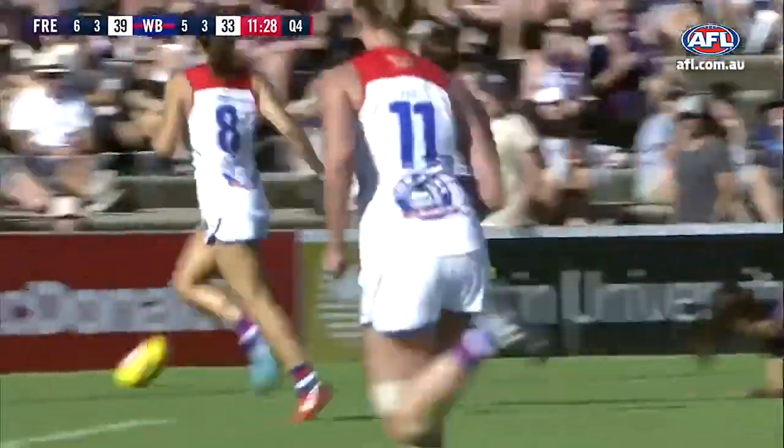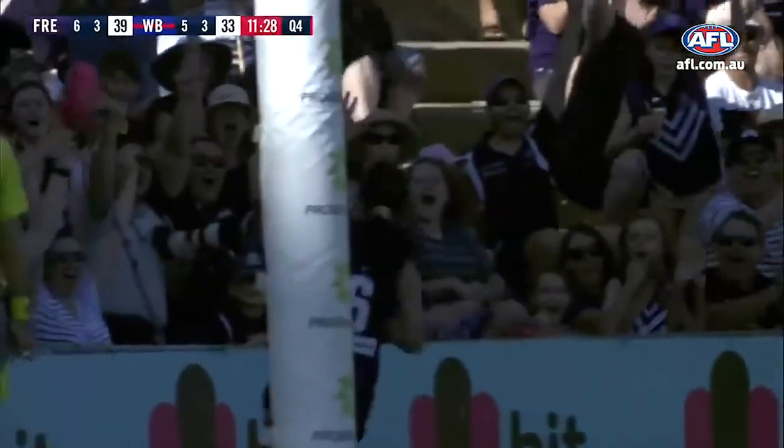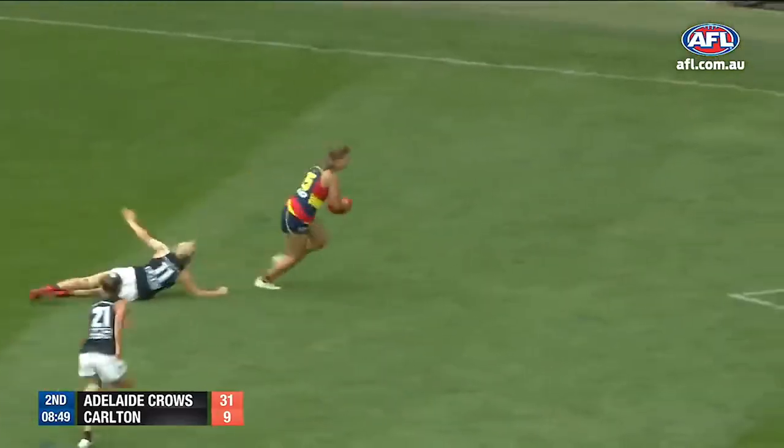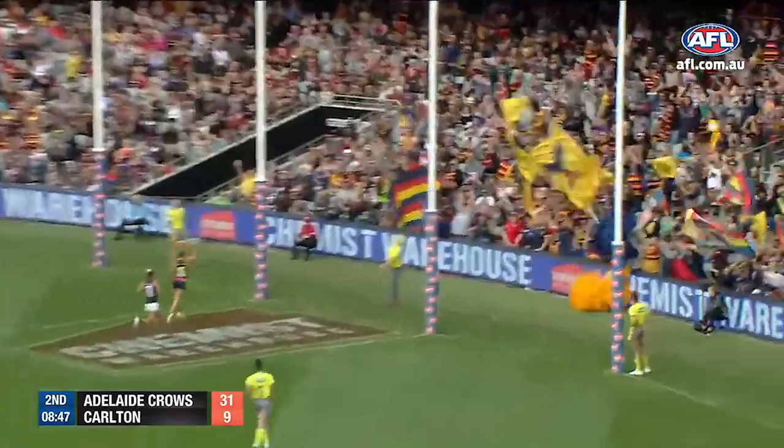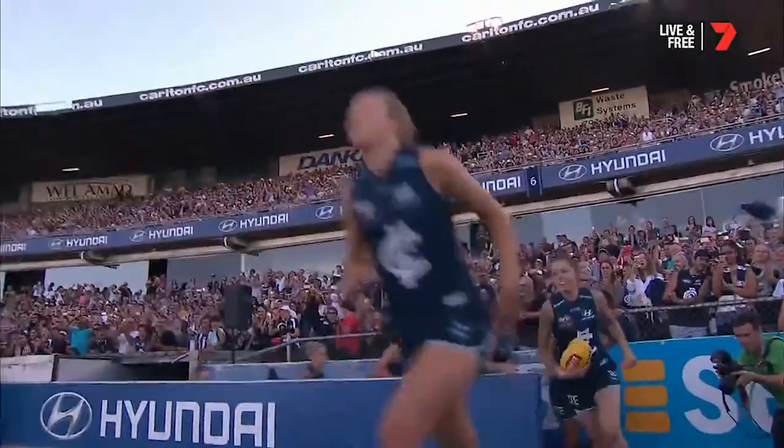Women playing football in a national competition? How utterly absurd! Yes, that's right, I can hear all you naysayers yelling at your TV screens right now. But in 2017, that dream became reality when the AFL Women's League was launched.